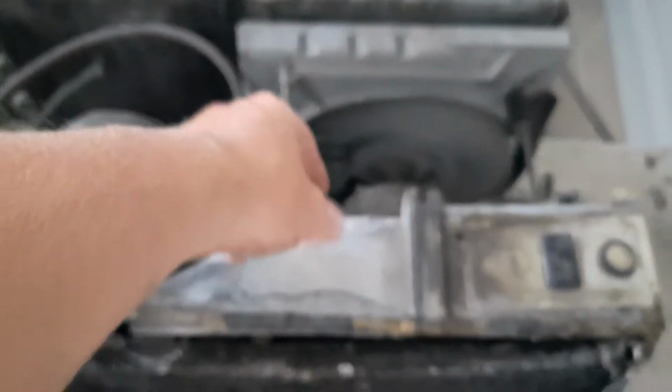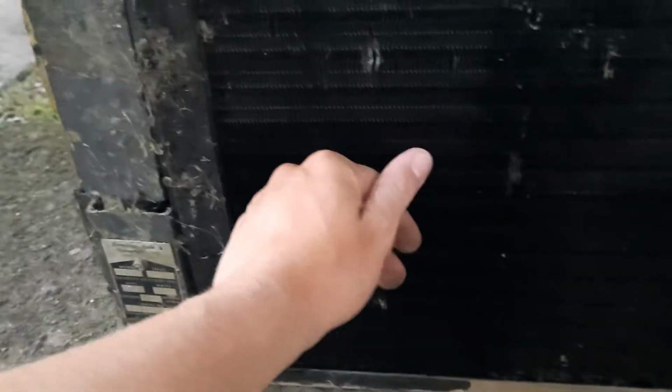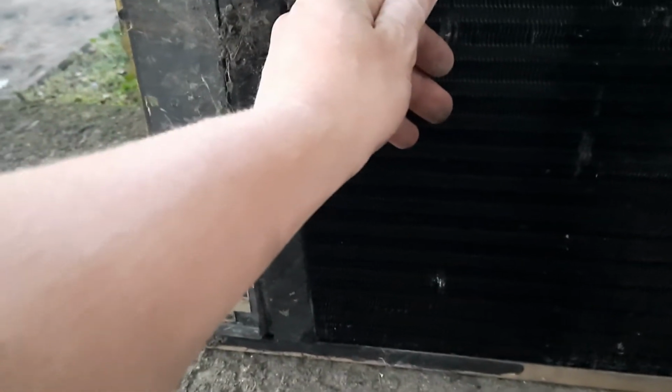But this unit still does cool and does get down to business. It's not the best to run it like this because the coil here doesn't have the proper ventilation. But air gets sucked in on this side and then blown out to that side there, past the compressor. And darn, this thing is nice and cold.